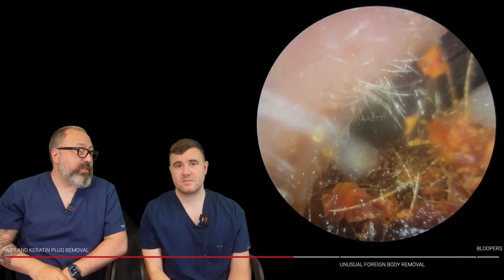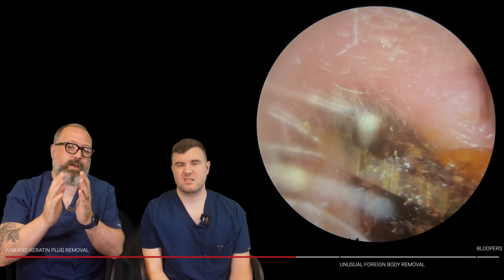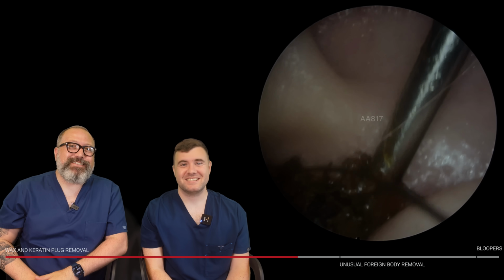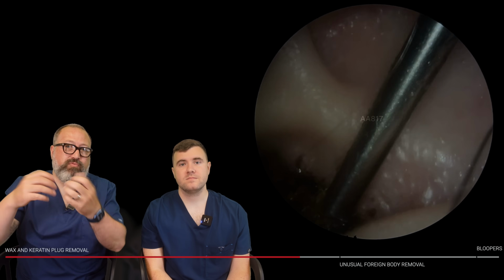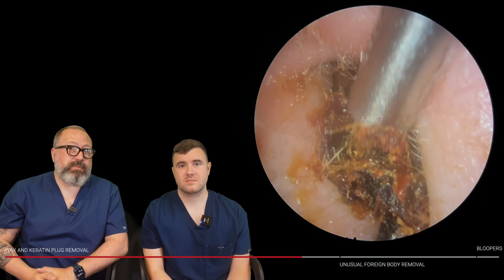A Rosen insert would be no good for this, you just wouldn't have enough of a sort of, what, it's too thin, that's the word I was trying to say. It's too thin. So you see you've got these little bits now, and as we've taken this out, the whole thing's just broken apart into these smaller pieces.